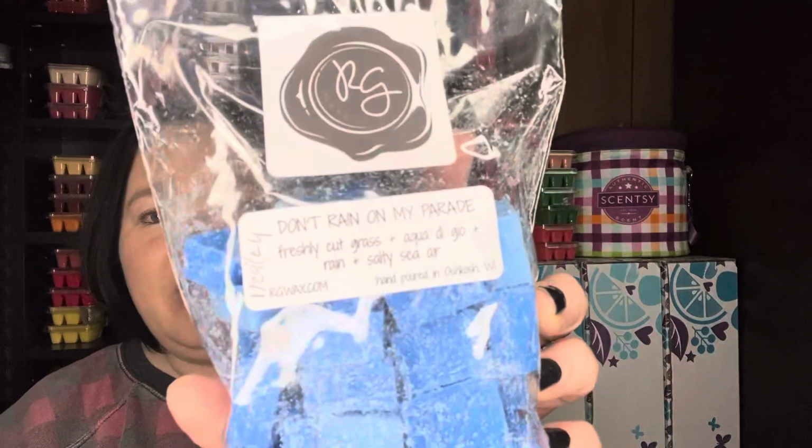And then I think I picked up two of these. Now, keep in mind, I have not pre-sniffed any of this. I pre-sniffed it here, but not before purchasing. So this is Don't Rain on My Parade. I picked up two, and the reason is because it's fresh cut grass, Acqua di Gio, rain, and salty sea air. Salty sea air, fresh cut grass, rain.